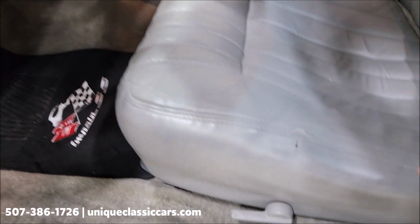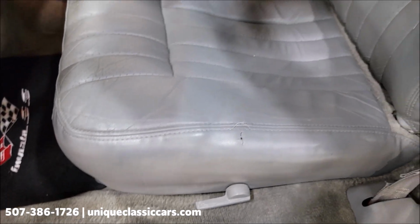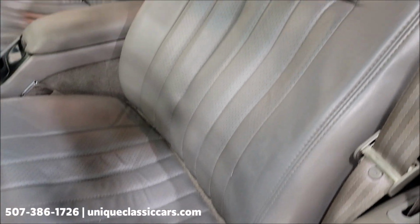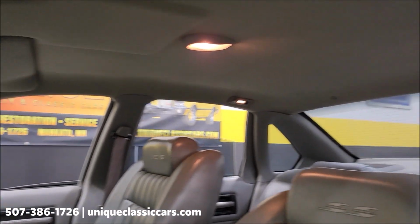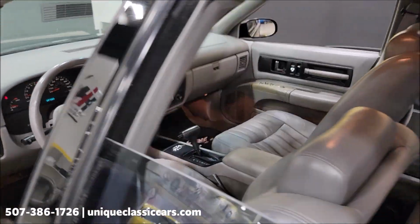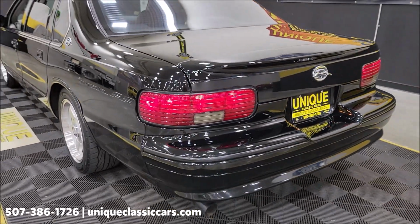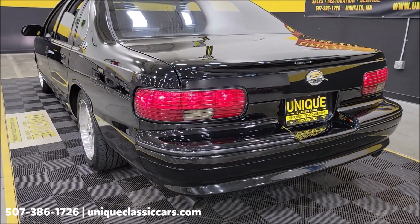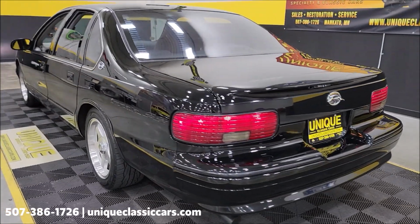And you can see there's a little bit of a wear spot right there, a little cracking, a little hole in the seat. Take a look at the rest of the seating surface. Headliner intact, looks good. I think there might have been MagnaFlows if I remember right, looking at the underside pictures of this one. Little rumble coming out of that LT1, nothing crazy. A little different exhaust tip on there from stock.